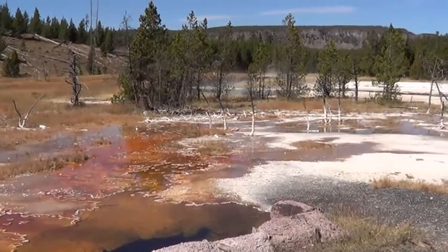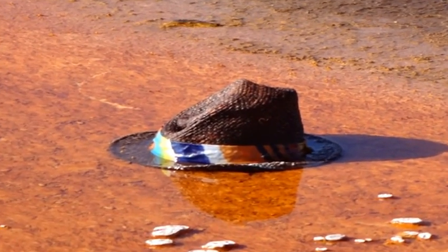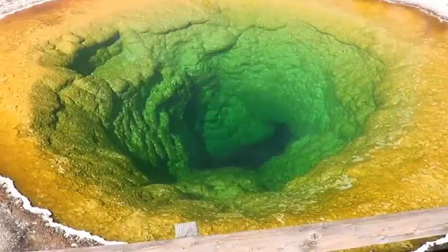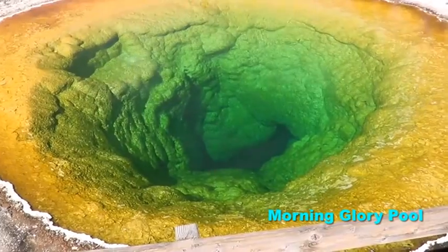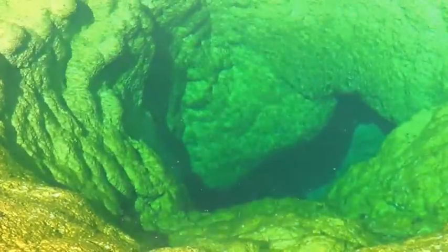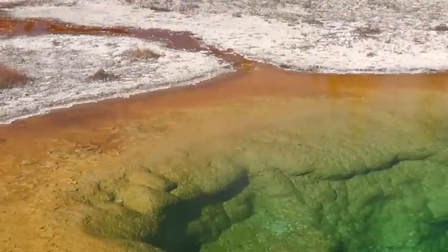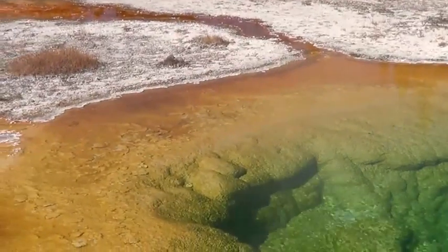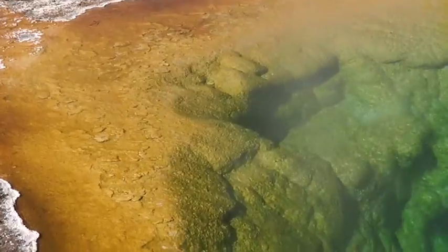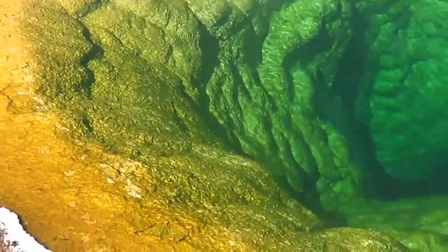By the way, if the wind takes your hat, don't try to get it back. The water is not just very hot, it's also very acidic. But hats and other debris do alter the colours. The beautiful Morning Glory pool was once much hotter and a deep clear blue. Over the years, campers dumped rubbish in the pool and tourists threw in coins, clogging the vent. This reduced the flow rate and the temperature and allowed much more colourful bacteria to grow.